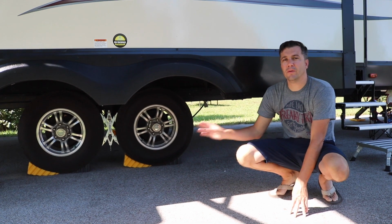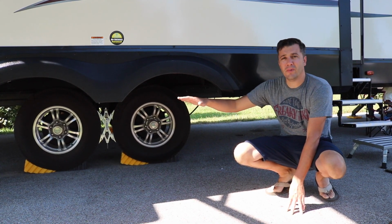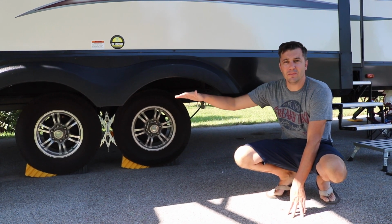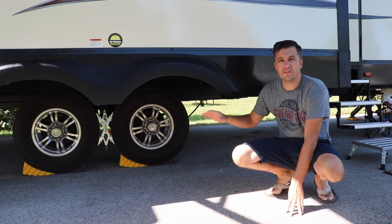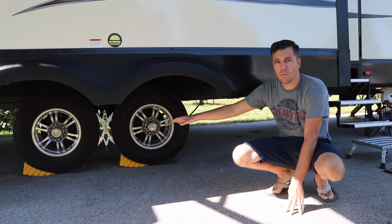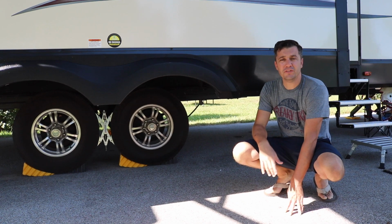So how these differ from the leveling blocks are, if you drove up on those leveling blocks and it wasn't quite level yet, you'd have to pull back down, stack them a little bit higher, or take some off and then drive back up. These, you just move forward or backwards on the actual yellow block as much as you need, and so no resetting anything.